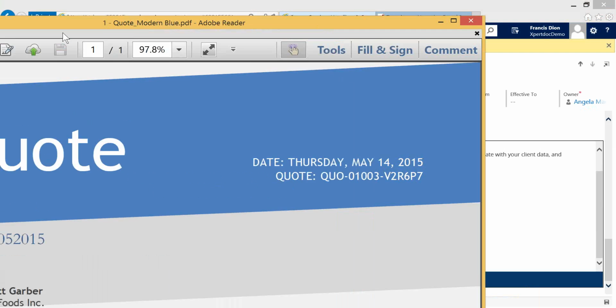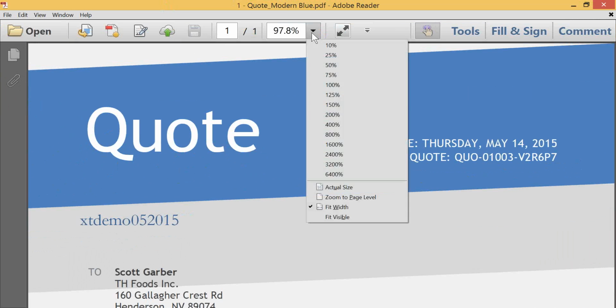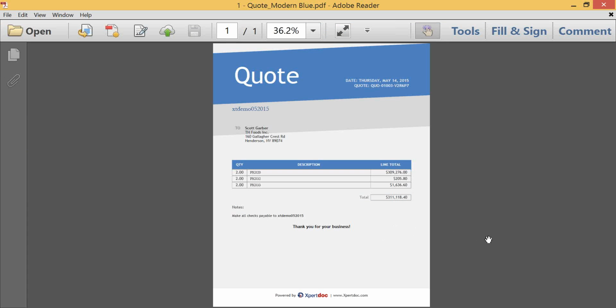So no confusing questions, no multiple steps, no enabling of macros or anything that could put my computer at risk. Just pick your template from the quote and generate the document. And you see, this is a document. This is actually a template that comes out of the box with the CRM solution.